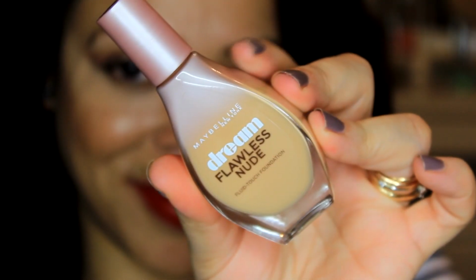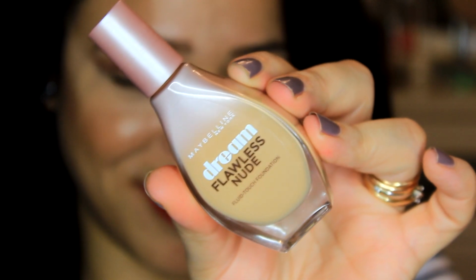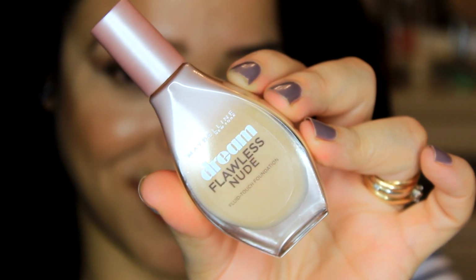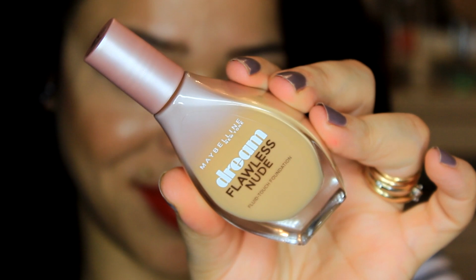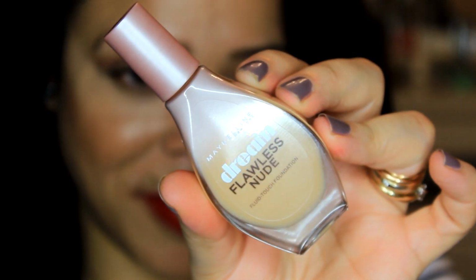Now, I've always been very intrigued by this product because I find that it's probably comparable to the L'Oreal Nude Magique, which I've done a review of. If you haven't seen it, I'll link it below. But I really wanted to try this one because I find that Maybelline foundations have a little bit more yellow pigment than L'Oreal foundations. Even though I'm not comparing both products, I really enjoyed the L'Oreal Nude Magique, but I'm pretty curious about this product.